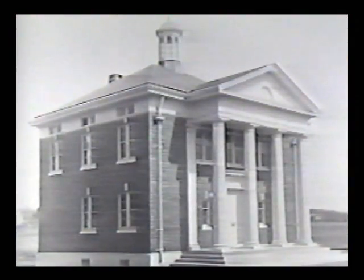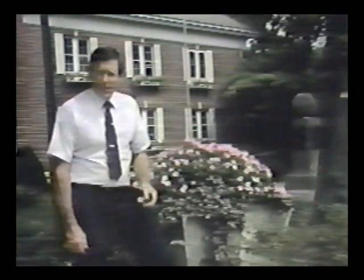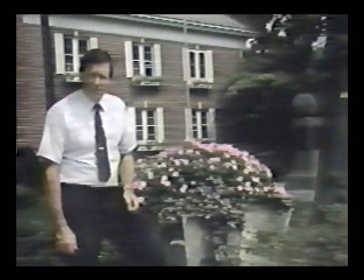Town Hall was built in 1912, and the architect was Lawrence Butler. This is the way it looked when it was first constructed, and this is the way Town Hall looks today. The only addition to this building has been the east wing and the monument in front of Town Hall. But of course, this building was not standing here at the turn of the century.